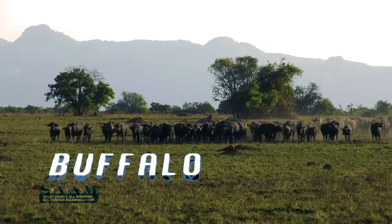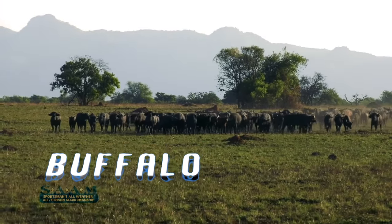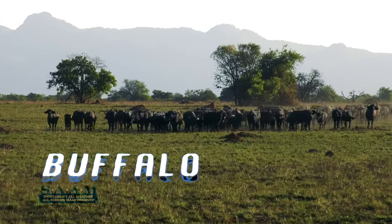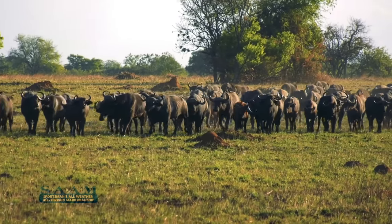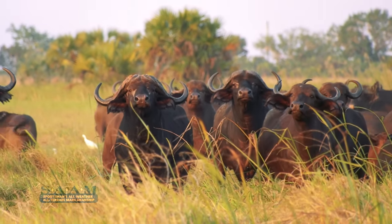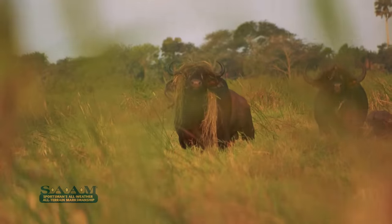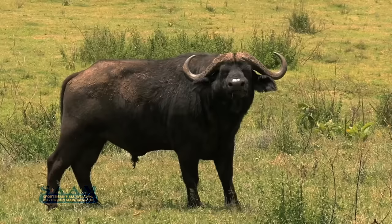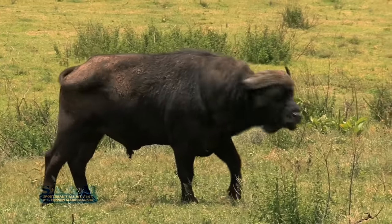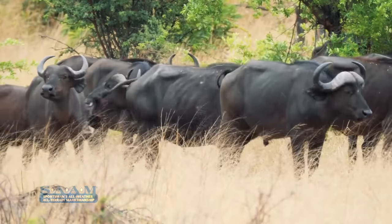The Cape buffalo is generally the most numerous of Africa's dangerous game species. The combination of affordability and availability make him the most popular of all the Dark Continent's famous five. As a big game animal, the Cape buffalo has no weakness. His eyesight is superb in all light conditions.